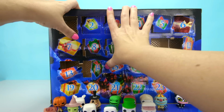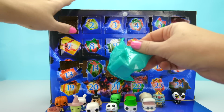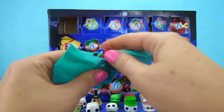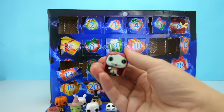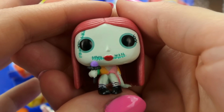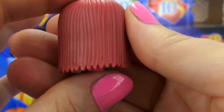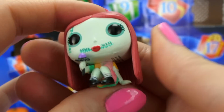All right, we are on to 15. That means we have 10 left, including number 15. Oh, I can tell by the hair we have another Sally. Here's Sally. This time she's sitting down. You can see her little boots and her purple striped socks. Her hair is draping down over her body.